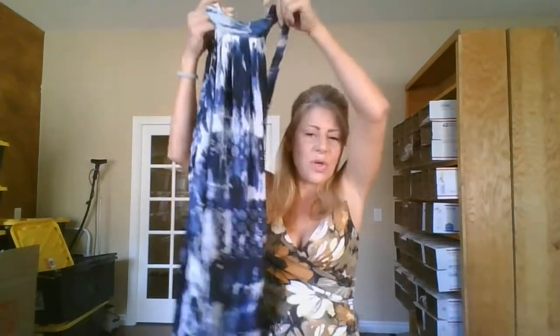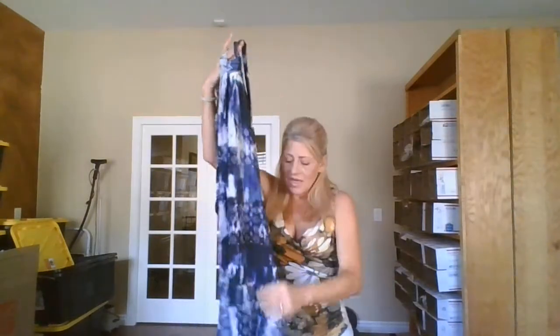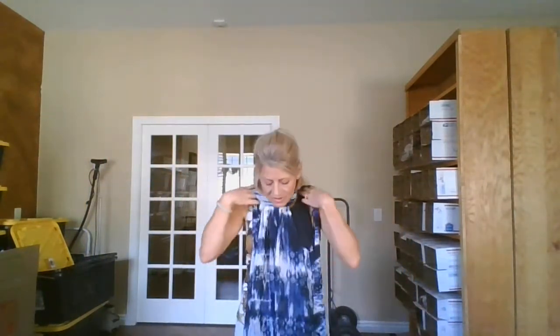This one happens to be, I don't know, Japana. Can you see that? And it is an extra small. It is a really super cute tie back choker, swing shift dress in this really beautiful blue print, and it is just below the knees. So yes, that one I think I might take into a buy sell trade. We'll just have to wait and see.